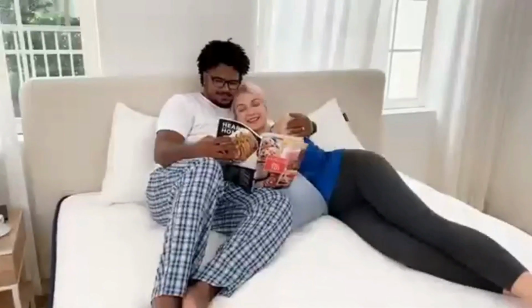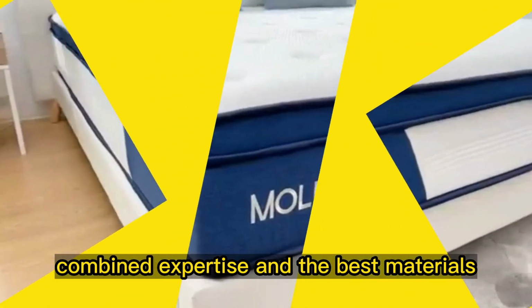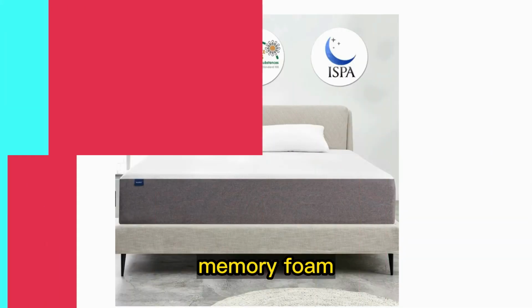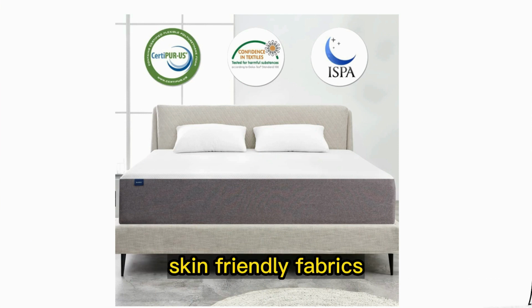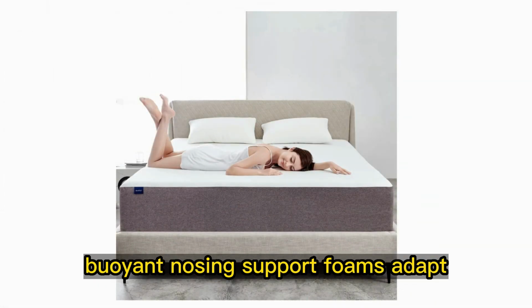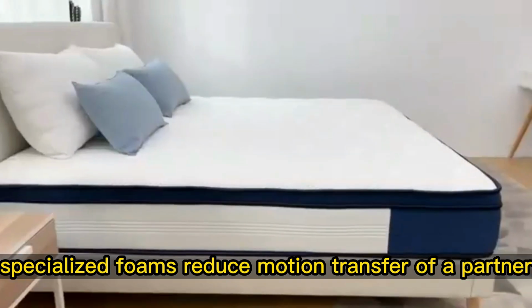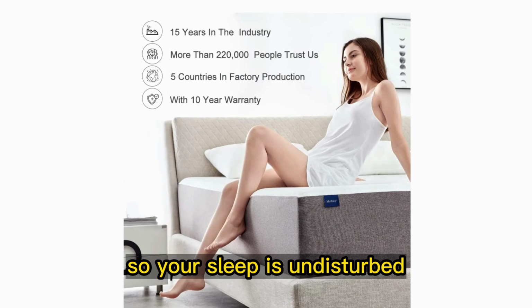Comfortable and breathable. The all-foam bed design combines expertise and the best materials with advanced sleep technology. Memory foam is conducive to continuous airflow, and breathable, skin-friendly fabrics adapt to the environment to keep the mattress surface at the ideal sleeping temperature. Buoyant, no-sink support foams adapt and conform to your body for optimal pressure relief. Specialized foams reduce motion transfer of a partner so your sleep is undisturbed.